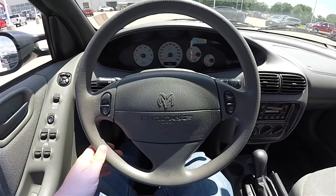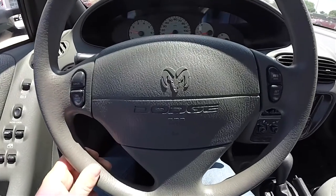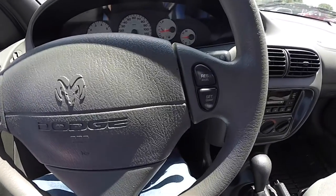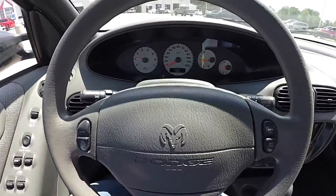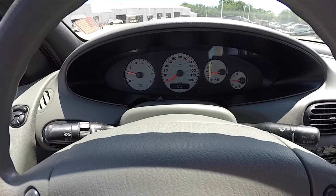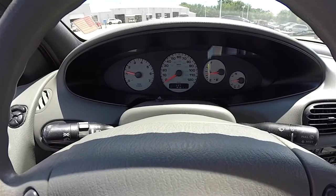All right, pan through the interior, just a little more details. As stated before, this vehicle is equipped with cruise control. Currently has 108,337 miles on it.